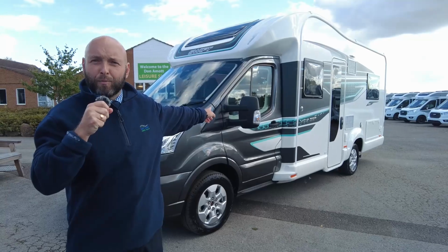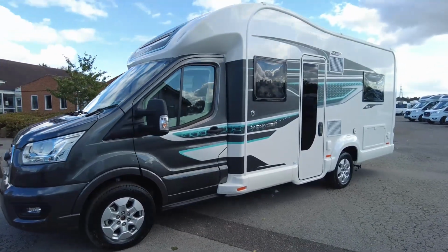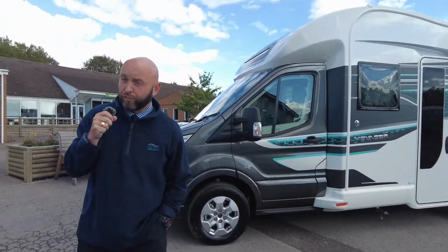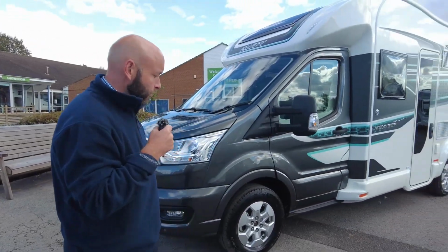But more importantly, and what you guys are actually here to see, is this wonderful Swift Voyager 564. Now, a lot of you may not have seen this already, so it's a 2025 version. So these are fresh in now, ready for next year's season. What a nice looking van.